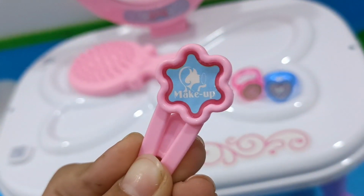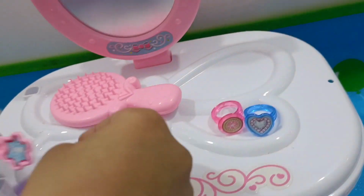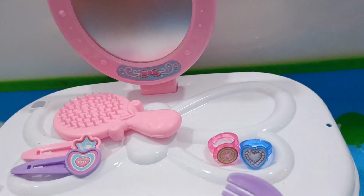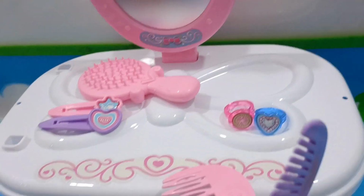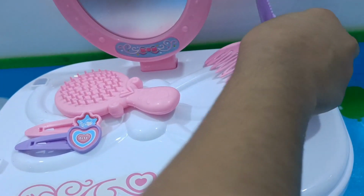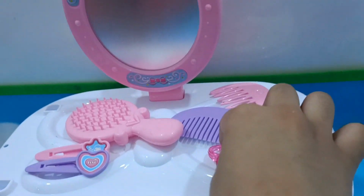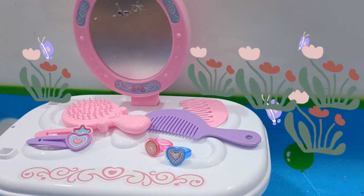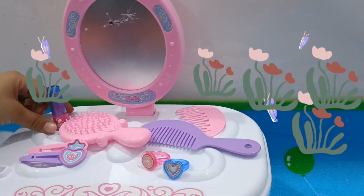Wait, look. I love it if you do it like this. Makeup. Yeah, I love makeup. But it's not makeup. A comb. Crazily another comb. Okay, it's not crazy, it's funny. Funnily another comb. And the lipstick. The only thing everyone loves.